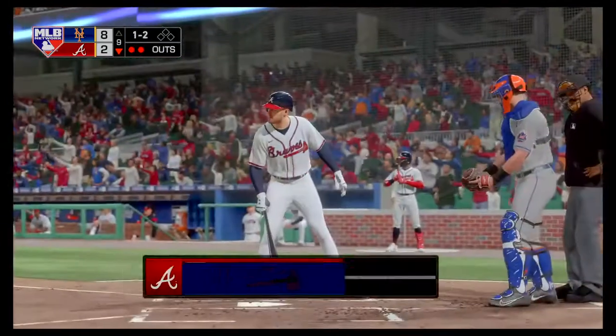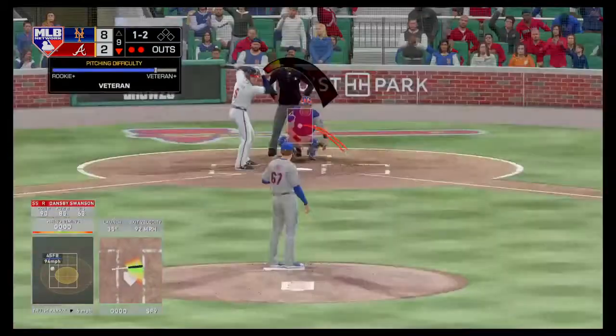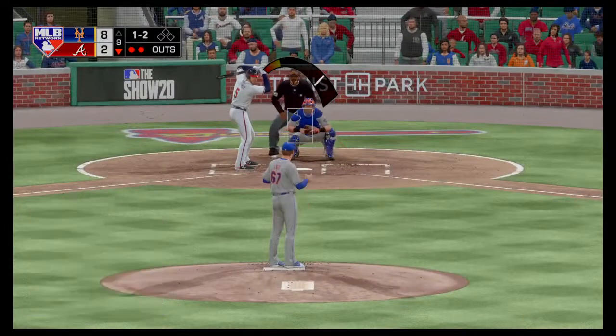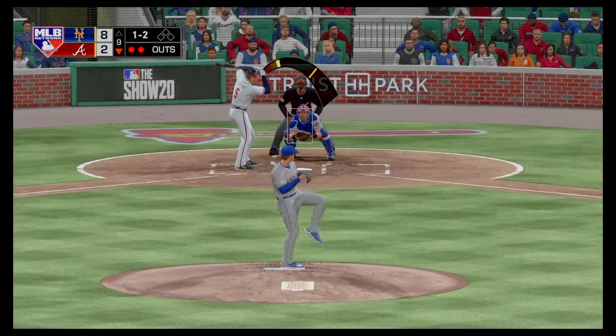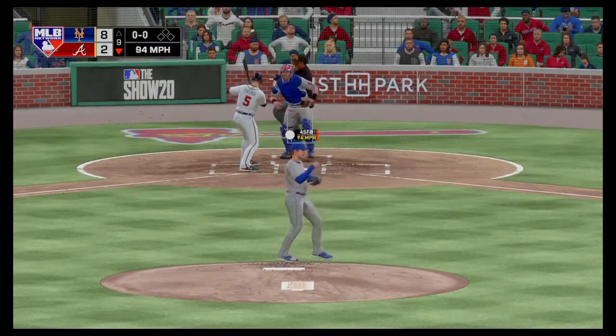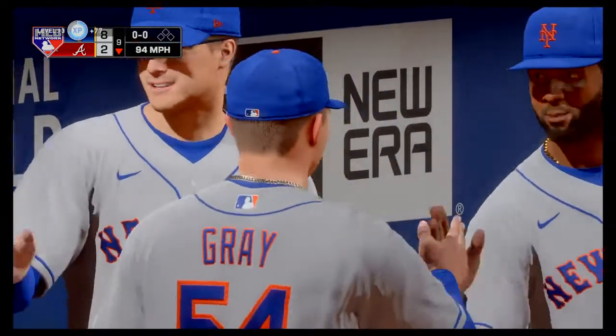Number 5, at the plate, Freddie Freeman. Bases empty and 2 gone following the sacrifice fly. Final strike for the Braves. And he gets strike 3 called to end it here. And with that, this one is over.